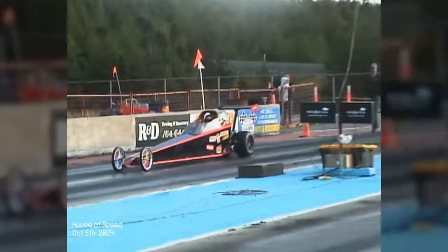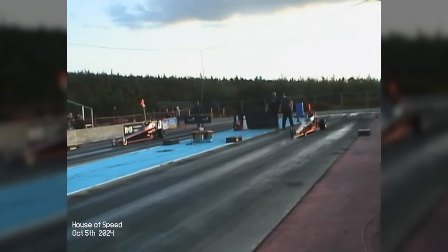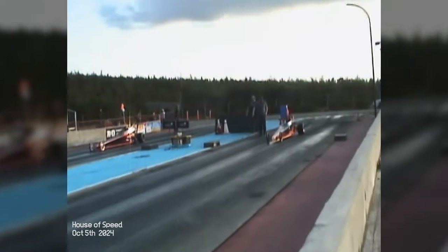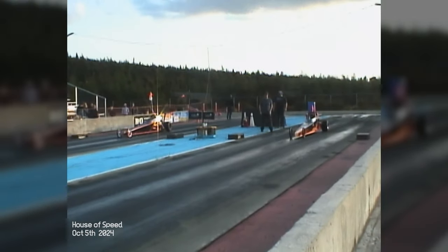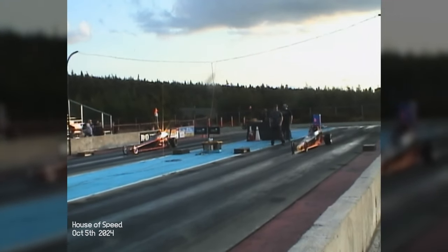Great way to get your kids involved with drag racing. Another good reason for dad to be able to spend copious amounts of money on said drag cars is to get your kids involved in drag racing as well.